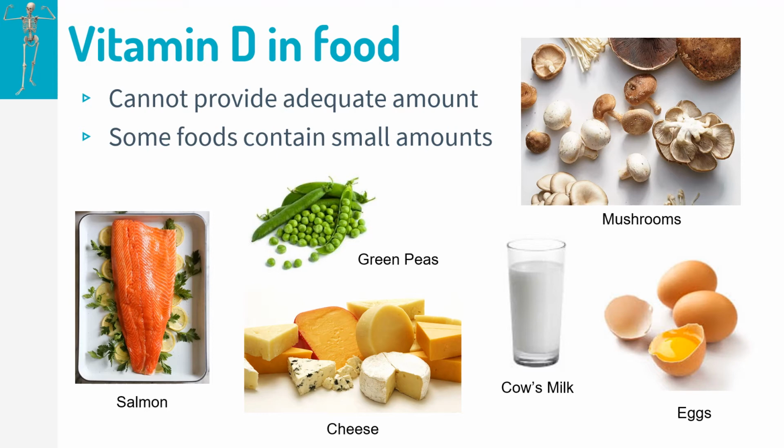But adding food options that contain small amounts of vitamin D is still going to be beneficial because our body will still absorb it and still use it. So although foods don't contain high levels of vitamin D, and no matter how much of this food you eat, you won't actually reach your requirements, it's essential to still get most of your vitamin D from the sun, but these foods do contain small amounts.